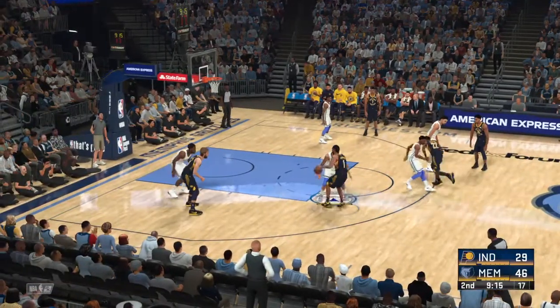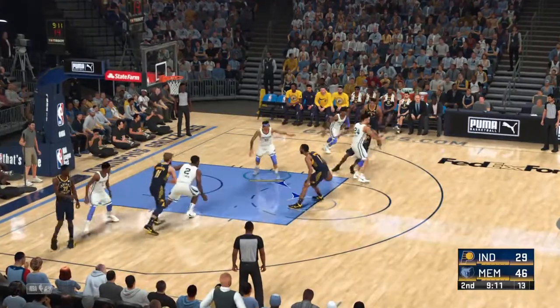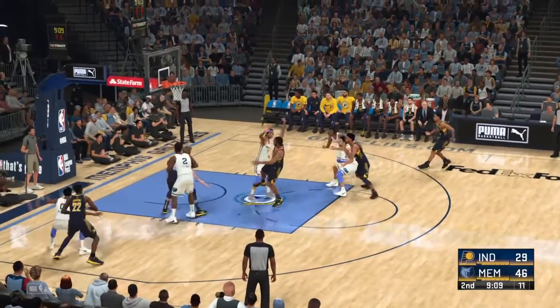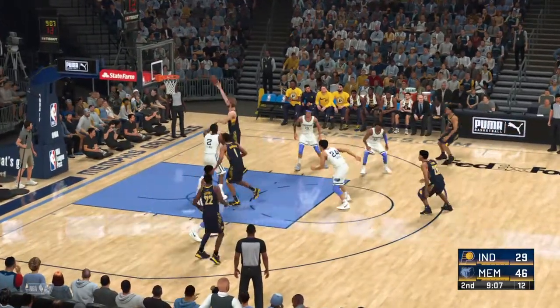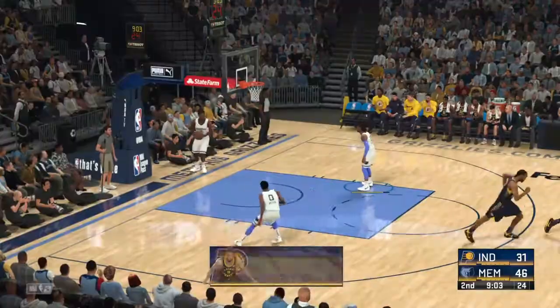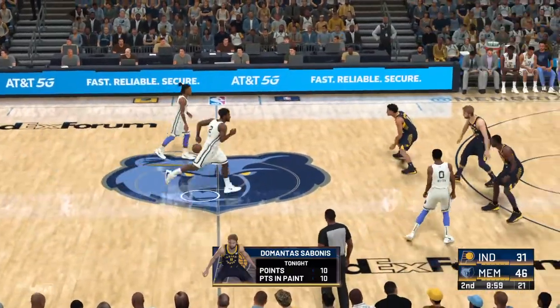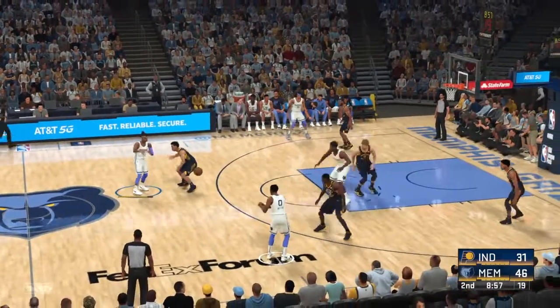LeVert passes to Warren. Will it go? Offensive rebound. Second chance shot. And there's a nice layup by Sabonis. Sabonis has got 10. Straight up effort gets him those points. That's what it's all about on the offensive glass.